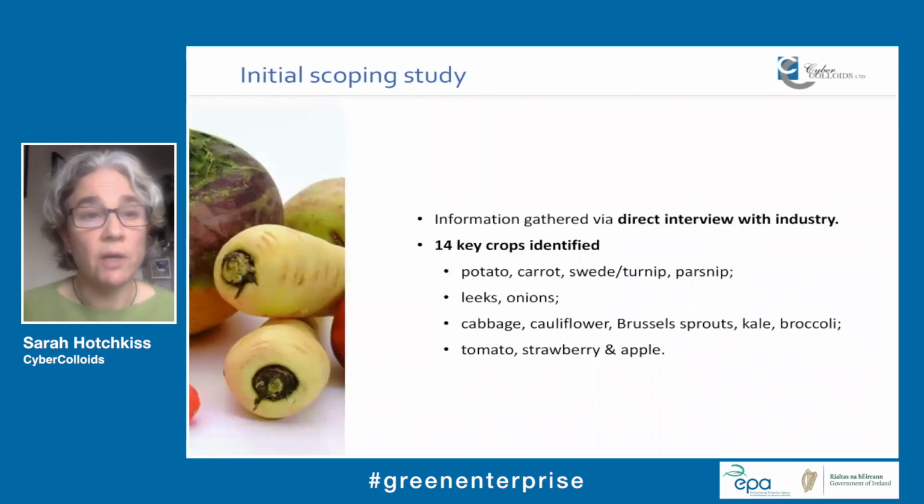So during the early stages of the project, we conducted an initial scoping study. This was done with information gathered directly through conversation with the industry. And we discovered that there were essentially 14 key crops in Ireland that had the potential for upgrade and for evaluation as part of this project. Now they're listed here. There's a lot more information about them in the presentation that I mentioned previously and on the website.